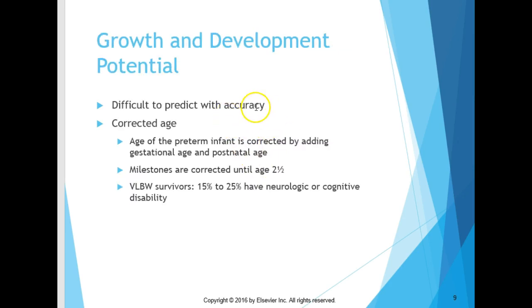So growth and development potential, it's very difficult to predict for a preemie what's going to happen, but we definitely try to anticipate that there's going to be some type of delay. Corrected age, so how you correct the age of the preemie, you add the gestational age and the postnatal age. So you just add the two together and that will give you the corrected age. Of course, we want them to catch up by the time they're 2.5. By the time they're 2.5, we would like for them to be on track.